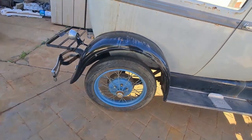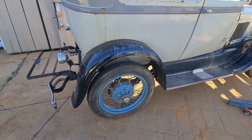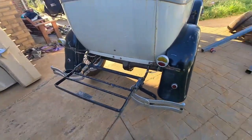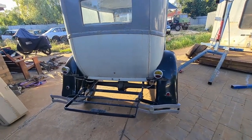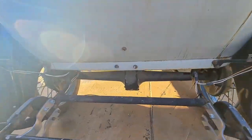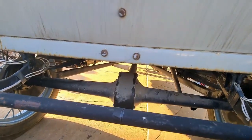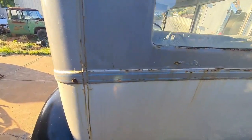So the wheels are big spoky things. I think the offset is 5 by 5.5 inches, which is a bit of a strange one. 5 by 114.3 is actually 4.5 inches, so these are a little bit bigger than those. It's got a pretty strange looking diff in it. And I think it's a torque tube. I'm not 100% sure.